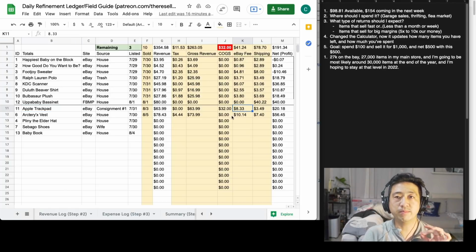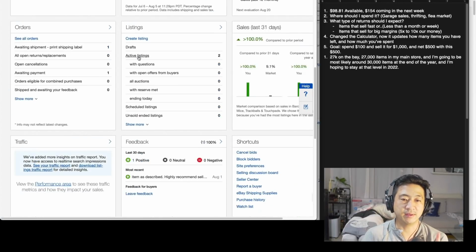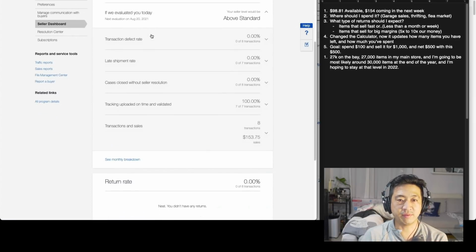And one of the main reasons why you would get an eBay store, right now I'm not getting an eBay store because I can't afford it. But once I can afford it, it's nice to have the eBay store because the eBay fee is less. There's less of an eBay fee, and I want to get top rated seller as soon as possible so I can get a discount on the final value fee. And I believe you also get a shipping discount. So right now, if you look at my seller level and you click on this, I have 100% everything because I just started.